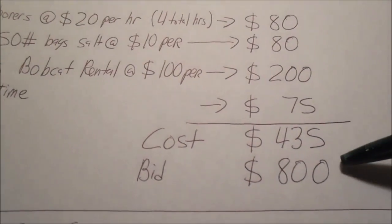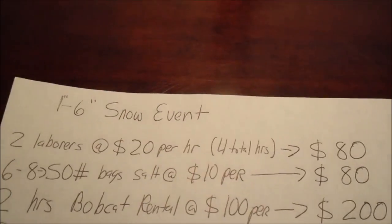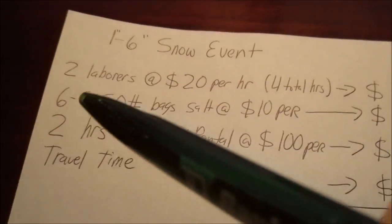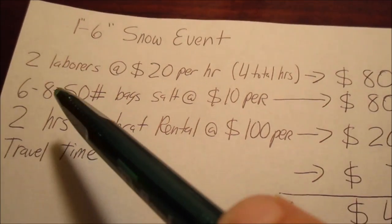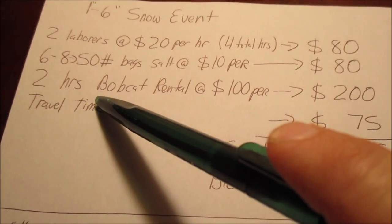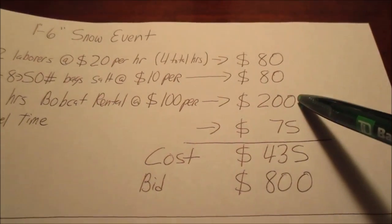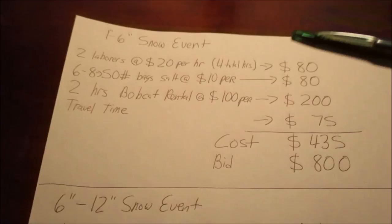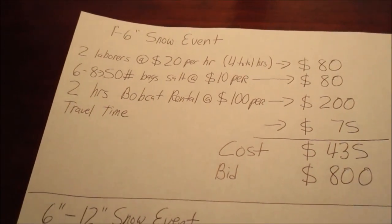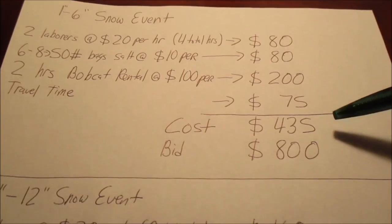So how did I arrive at this number? I figure you're going to need 2 laborers to be shoveling, okay? So you're going to have to pay them approximately $20 an hour, 4 total working hours, that's $80. You're going to use approximately 6 to 8 50-pound bags of salt. They're $10 a piece, that's $80. I'm figuring it'll take 2 hours to do the lot, so you got 2 hours of Bobcat rental at $100 an hour, so that's $200. Plus you have travel time. Now I factor in travel time for accommodations, be it fuel for your trucks, coffee break, etc. Figure that's $75. So that's $435 total cost to your business.